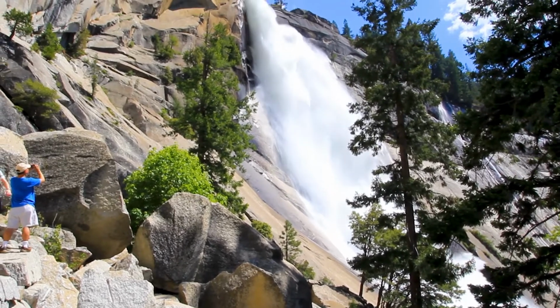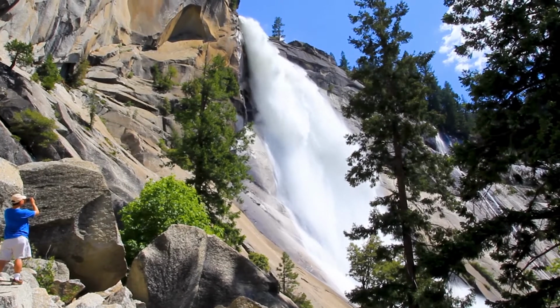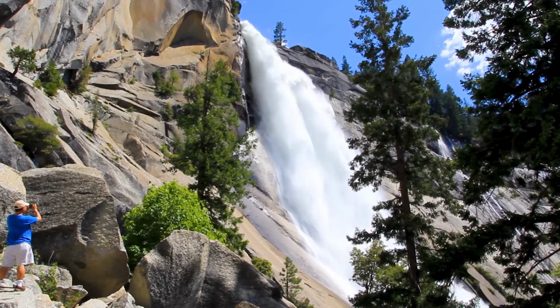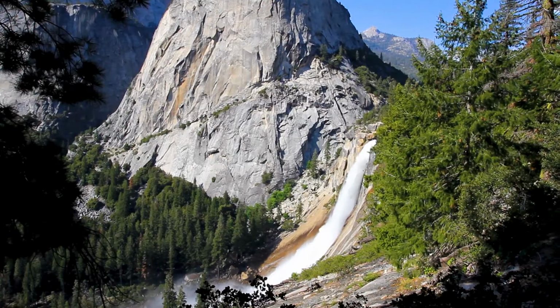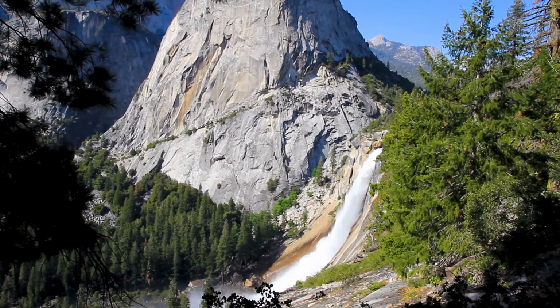Nevada Fall is 594 feet tall. As I already mentioned, you can hike Mist Trail to see it up close. You can also see Nevada Fall from a distance at Glacier Point. This fall flows all year with peak flow in May.